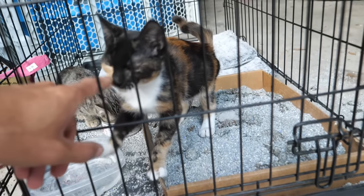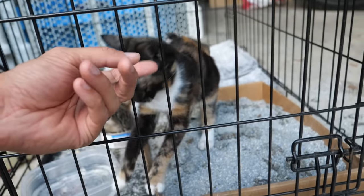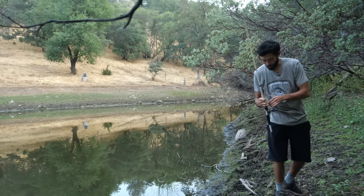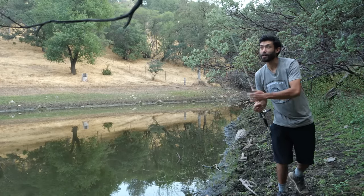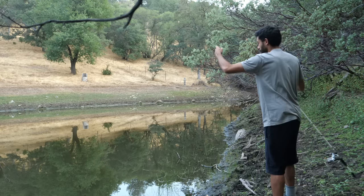Cutest little thing. Oh, you little cute guy. I'm going straight back to the place where I got that bite last week. But today I'm using the casting rod.